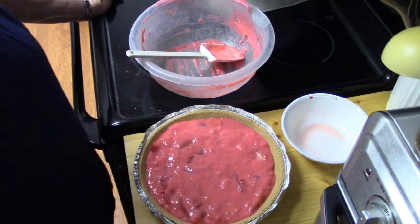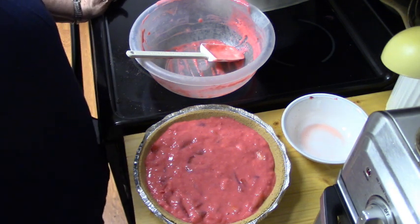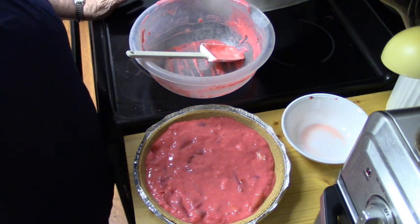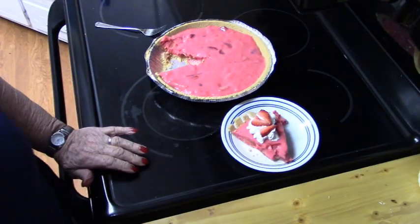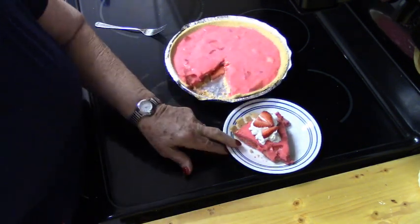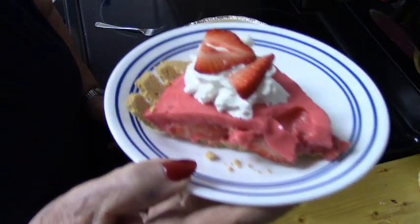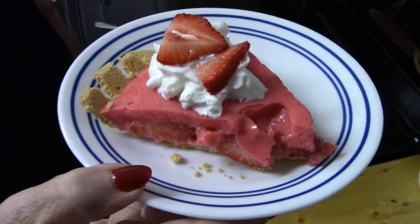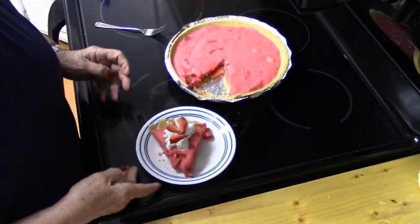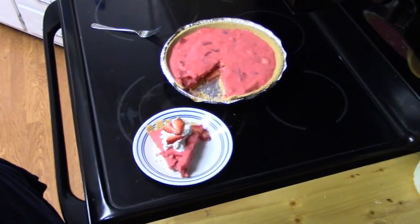I'm going to put that in the refrigerator, cool it. And when I get ready to cut it later, we'll add some whipped cream to the top of it. And it'll be delicious. Be back when it's ready to eat. Okay, guess what time it is? Time to eat pie. Here you go. Now this has only been a couple of hours. I think it could even get a little firmer, but I was anxious to get this done.